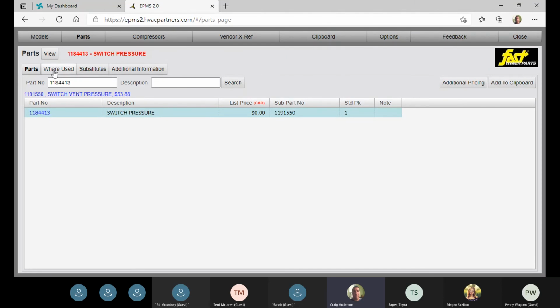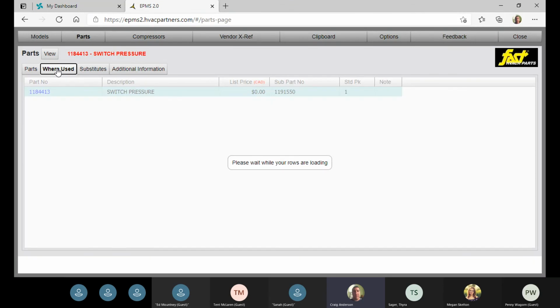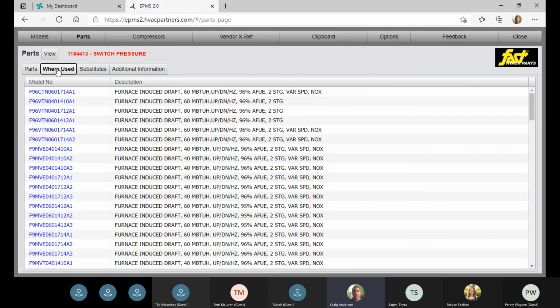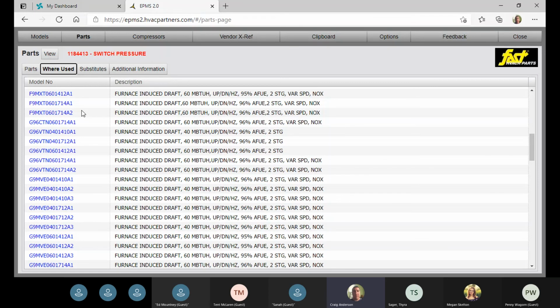You can click on that part actually, and then click where is it used. You could have a furnace that's sitting in your back shop. It's not going to be installed for 3 weeks. You might have that pressure switch on it. So it will actually tell you every furnace that is made that will have that pressure switch put on it. So a nice little thing as well, in case maybe you have that furnace, or Wolseley has a furnace that has that part on it that you know you're going to have sold in a couple of weeks. So pick up the furnace, take the little part off, and away you go.